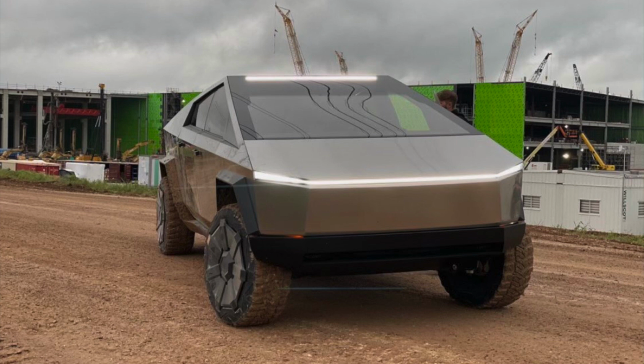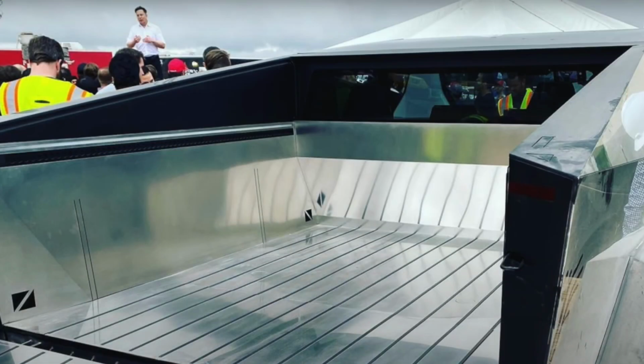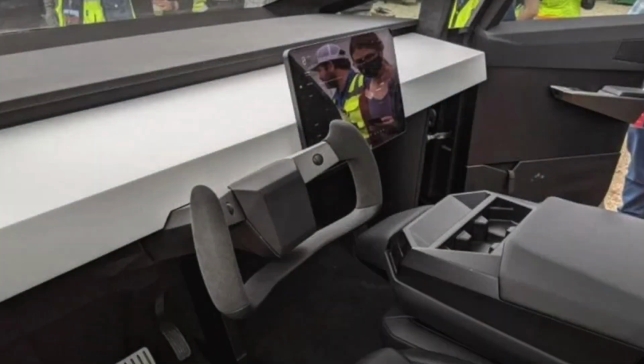Next up, this is the Cybertruck. It looks very similar to what we saw at the unveil. There's no difference I could really tell on the outside. And here's the cool design of the headlights. I really like this design of the headlights. And there you can see the air suspension, and you can see this massive amount of storage it has. Impressive.